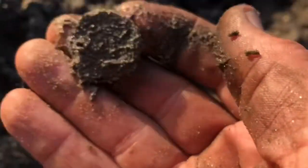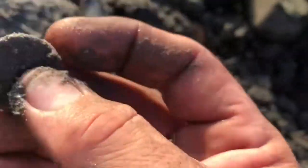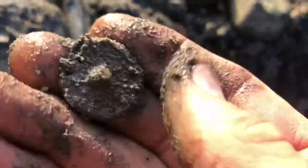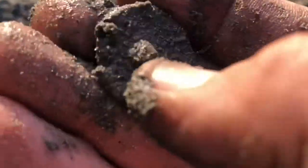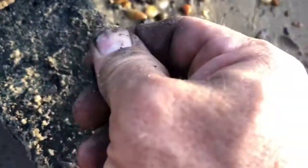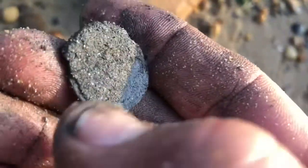Yeah, a crusty big coin. Quarter size. I'm gonna go back and clean this up and let you know if it's a button. Ooh, might be a button. Nope, not a button. All right, let's go clean it up. Check it out. As he peels the layer of crust away, it exposes a quarter.